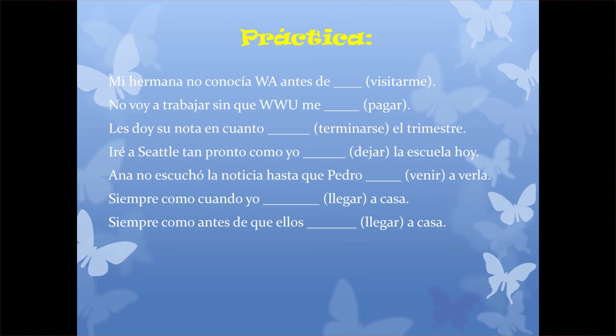Siempre como antes de que ellos a casa. Now, there are two things in play here. One is that you have siempre, so that makes the expression somewhat timeless. But I also said that antes de que refers to an expression that by nature cannot have happened yet. Even when you use siempre, the main issue here is that antes de que will be followed by the subjunctive 100% of the time.